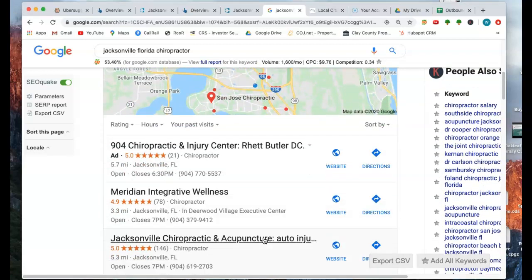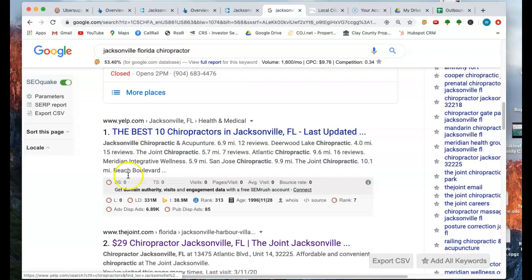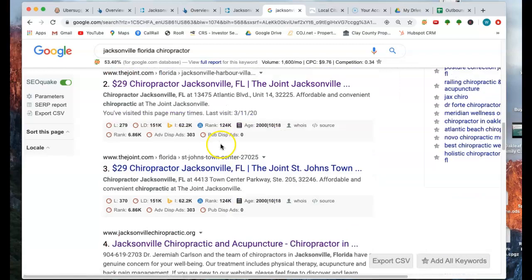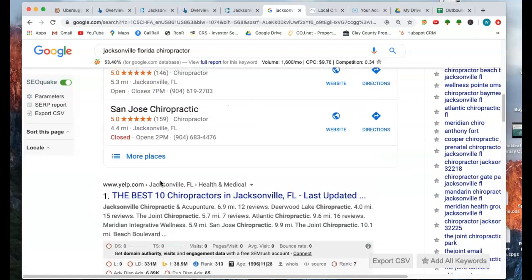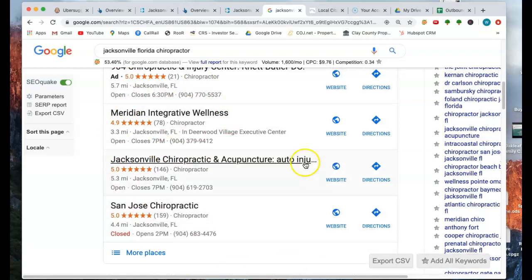So what we want to talk about is how to get your business on this first page, up at the top, in the 1, 2, or 3 locations. As you can see right now, the first local one is the Jacksonville Chiropractic. They're at number 4 on page 1. Let's see what else they've got. You can also see them right here in this Google My Business area.